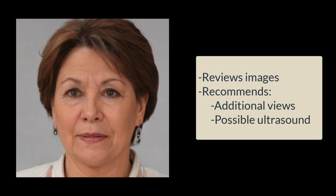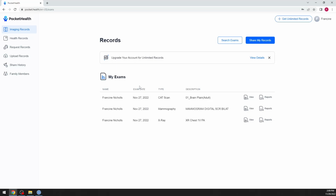Our radiologist reviews the images with her and recommends additional views for confirmation and a possible ultrasound. Francine has to return to an important meeting at work the same day, so she schedules to return to the breast clinic the next morning and leaves the breast center with anxious thoughts. Once the report is finalized, the patient receives an email alert that the report is now available.